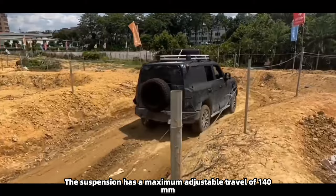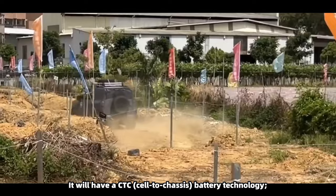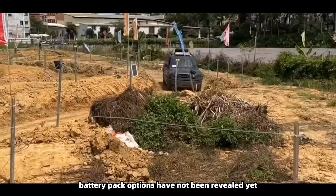The new SUV consumes 7.8L/100 km, and with a full tank and battery, it will reach the 1,200 km range. It will have a CTC, cell-to-chassis, battery technology. Battery pack options have not been revealed yet. It has a 32,000 N traction force and can tow up to 2.5 tons.